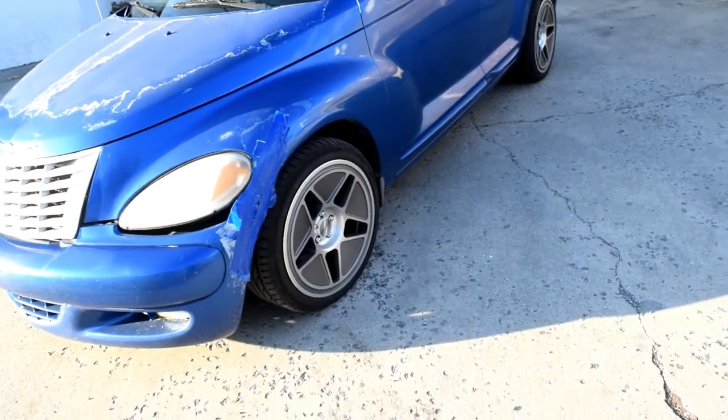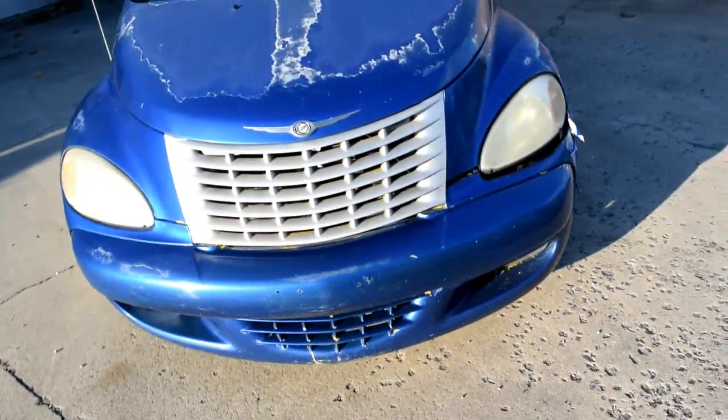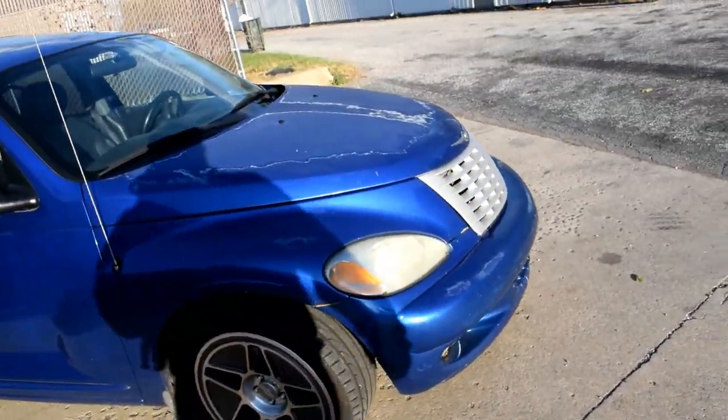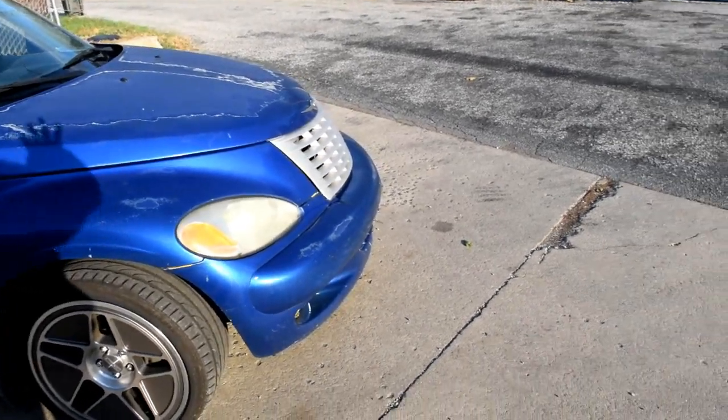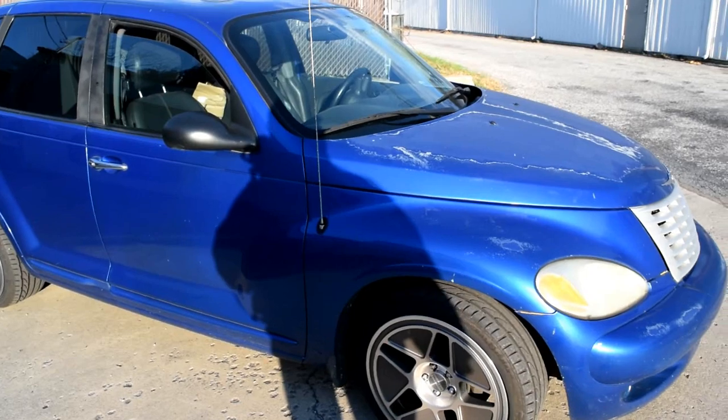So before anybody starts saying, well, your car has nicer wheels than it does the car, yeah, you're probably right, but they were also super cheap. So I'm not mad about it. So yeah, lots of projects to do. I want to fix the bumper. I want to get the front end kind of cleaned up, and I have a fun project for that.